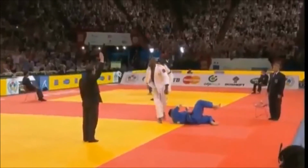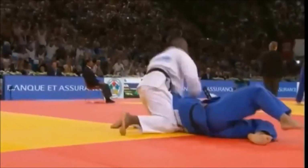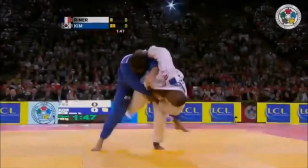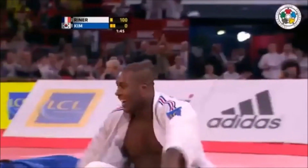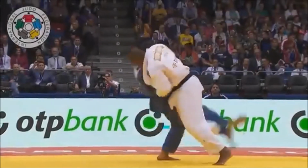Similar with Ono, he was going for several techniques against Basile. I'm sorry, Basile was going through several techniques against Ono. He had the grip he wanted and everything, but Ono wouldn't move. He had the illusion that he's in control, but he was just basically defenseless, and Ono caught him at the right time with that Uchimata Gaeshi.